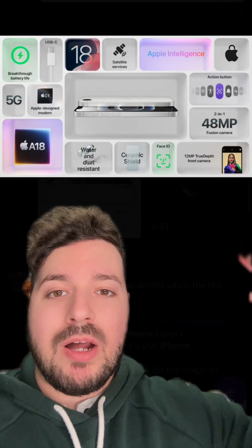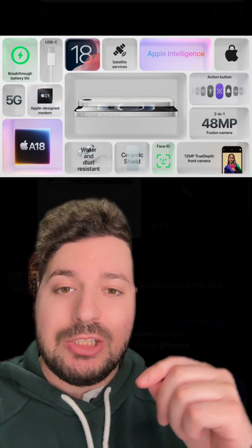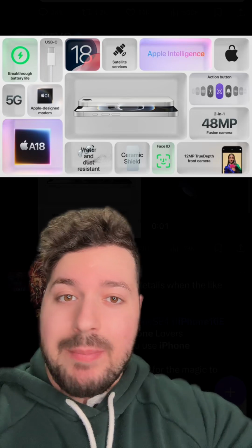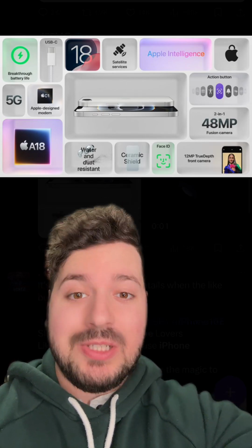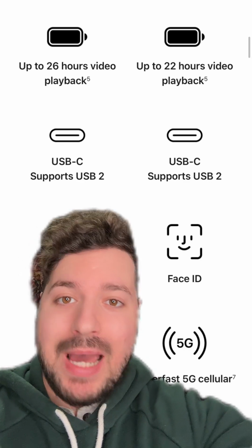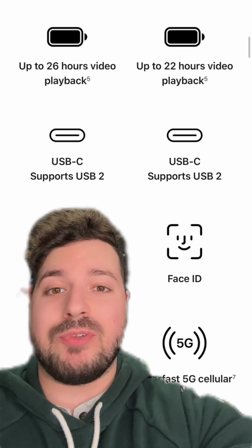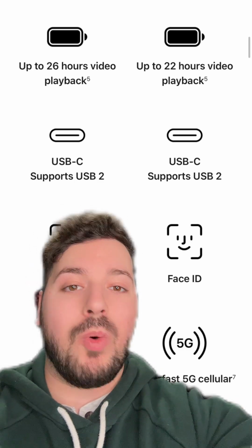Here are some other features. It's going to be water and dust resistant, just like the other iPhones. It's going to have an A18 chip. It's going to have a ceramic shield and also a 12 megapixel true depth camera on the front side of the phone. And the battery life is surprisingly really good. The iPhone 16e actually has 4 hours better battery life than the base model iPhone 16, with 26 hours of video playback compared to 22.